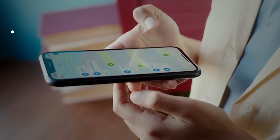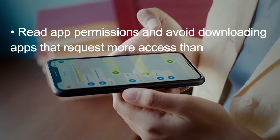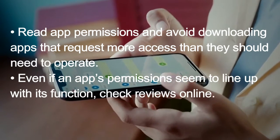Number 7. Apps that over-request permissions. Read app permissions and avoid downloading apps that request more access than they should need to operate. Even if an app's permissions seem to line up with its function, check reviews online.